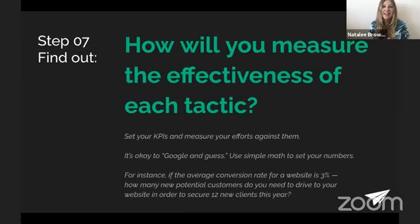Okay, does anyone here, nobody can answer me, but if you guys don't know what a KPI is, it's a key performance indicator. So you guys need to set your KPIs and measure your efforts against them. So what do you want to get out of each thing that you're doing? And then measure exactly how you're doing. It's okay if it's bad news. Again, you need the news.